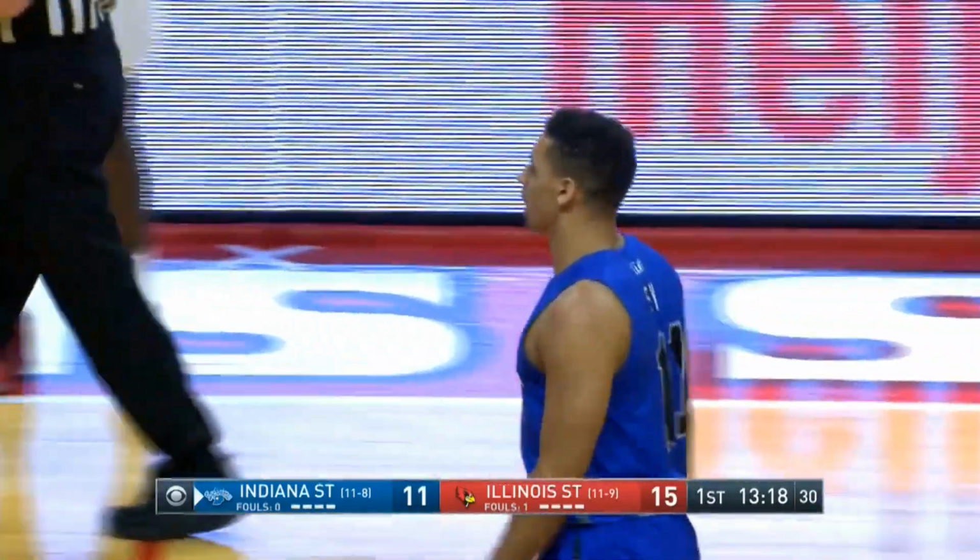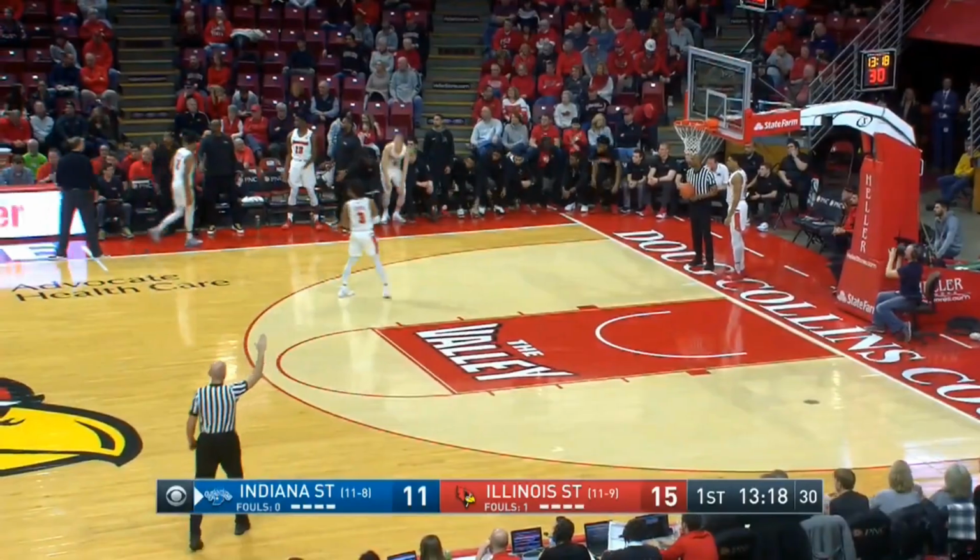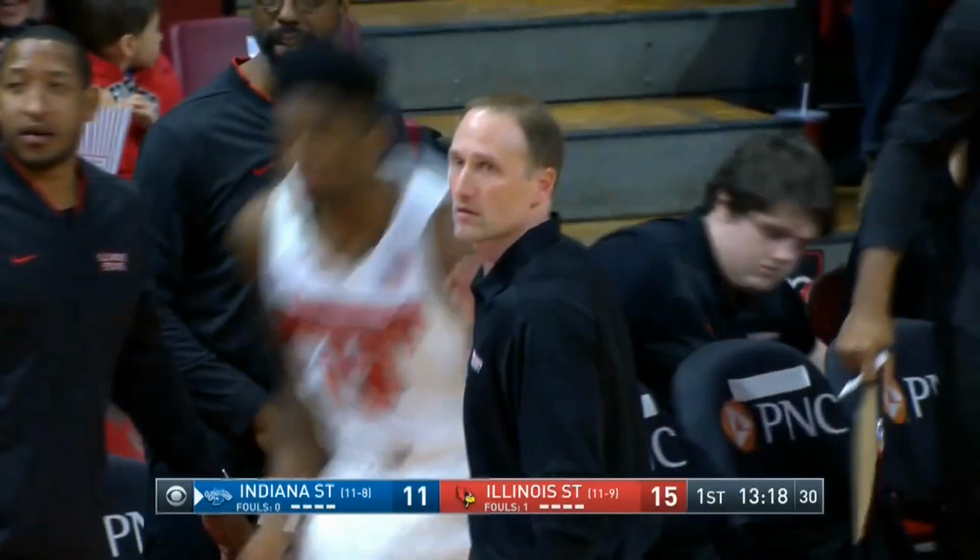This has been a tough valley to figure out, where it seems like literally anybody can beat anybody on any given night. You see Dan Muller, who played here at Illinois State, scored over 1,000 points. He's in his 7th year here, knows the Valley as well as anybody.